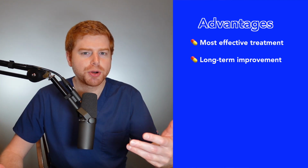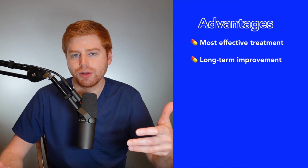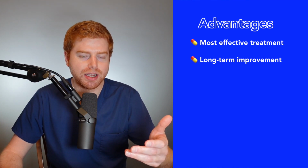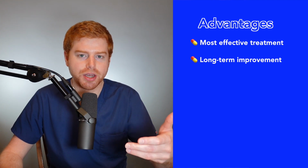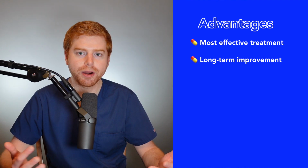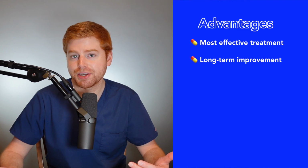It's important to understand that many of the acne treatments out there, such as topicals or oral antibiotics, really only help your acne while you're taking those medications. If you were to stop them, there's a good chance that your acne would come back. Compare this to Accutane, where in many patients who complete a course of Accutane, their acne is cured long term even after they stop the medication.